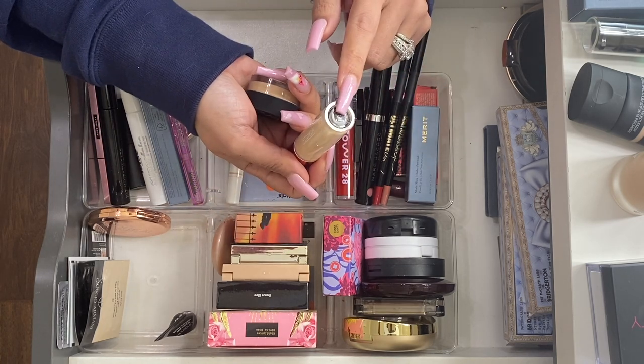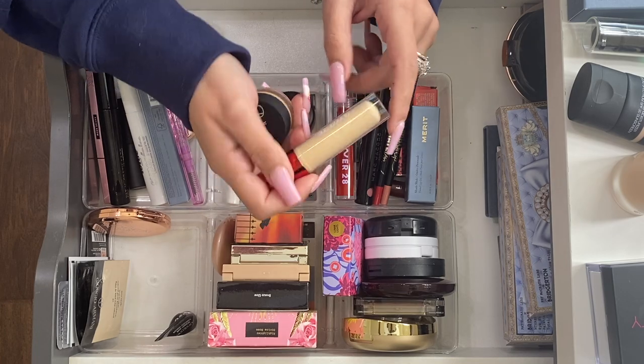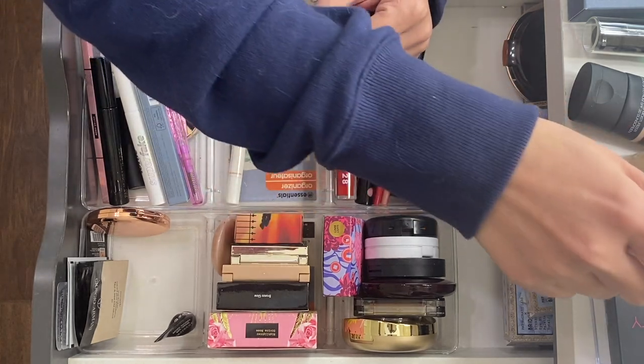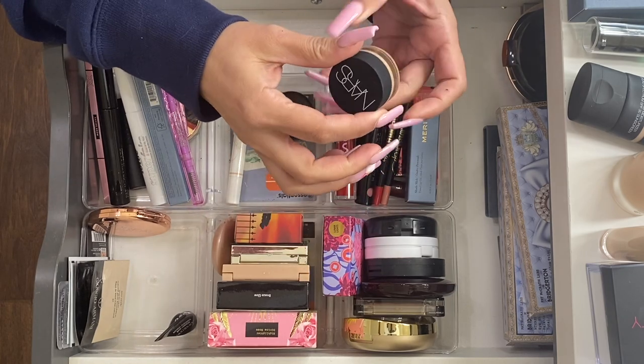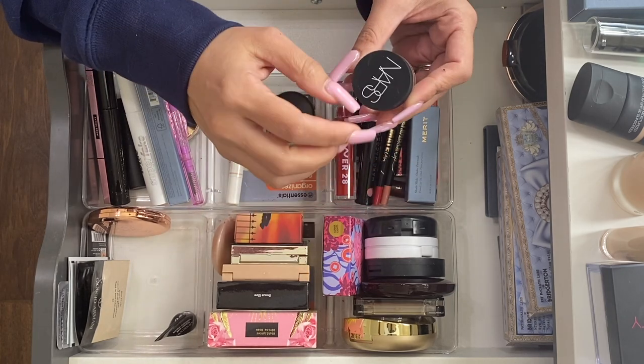This is in the shade Light 2. And I did self tan like a couple days ago, so I definitely could not use this one. But overall, it is a nice concealer. Very full coverage. You don't need a lot.